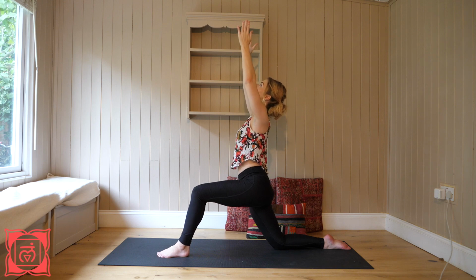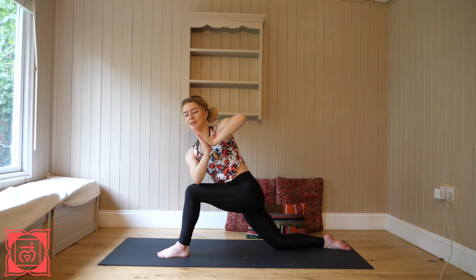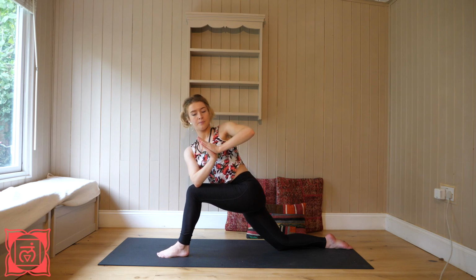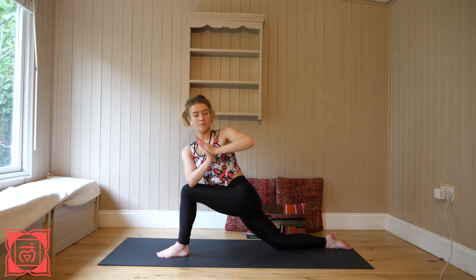Gaze up towards the hands. We bring the hands together in prayer and bring them up and over into a twist on the other side, bringing the right elbow over the left knee. Really nice. Getting deeper into those hips if possible. One more breath here.